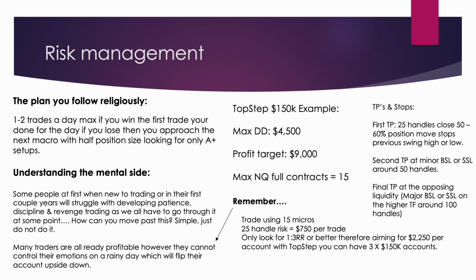First TP, you close out 8 micros. Then the second TP, you'd close anywhere from like 4 to 5 micros. And then on final TP, you close out the remaining of your position. So here I've done a little example.